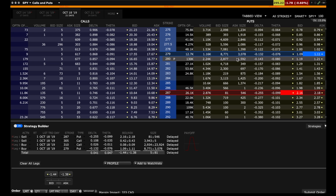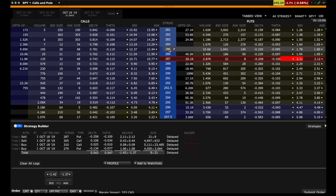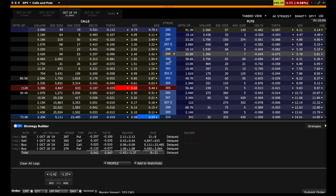Now, how did I choose these? Again, the market has moved quite a lot since I put on this trade. It was trading at 297 and we're trading at 295 now. So it's a $2 move already. And that's where you can see this colored chart of how much the expected move is. On Interactive Brokers, it actually shows dark blue is the single standard deviation move.